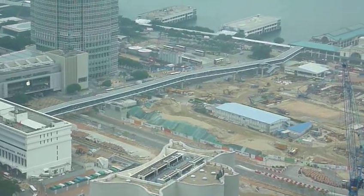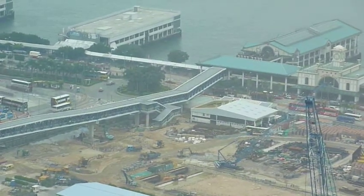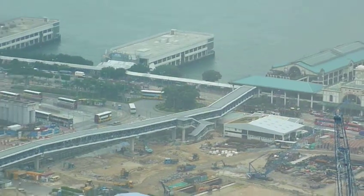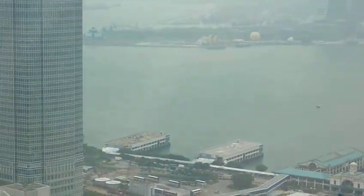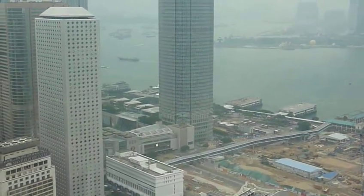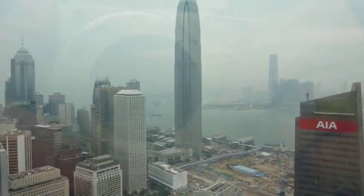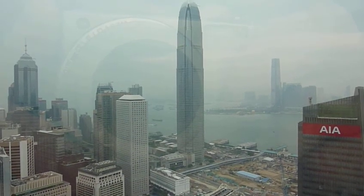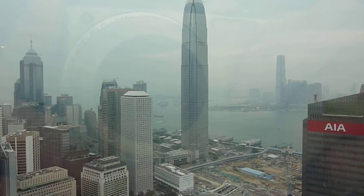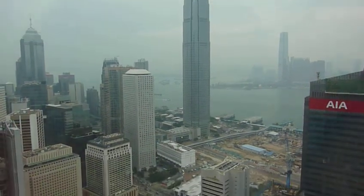That's a skywalk out to the Star Ferry Terminal building, which is there. Kowloon is on the far side. The tall building in the middle is the Hong Kong Financial Center. Actually, it's the IFC, International Financial Center.